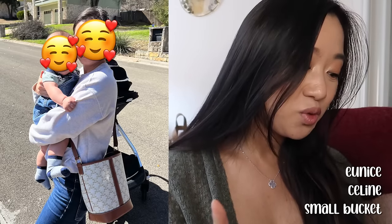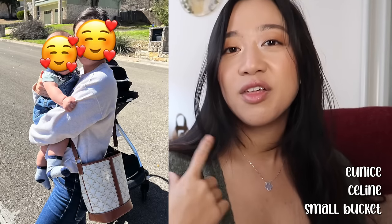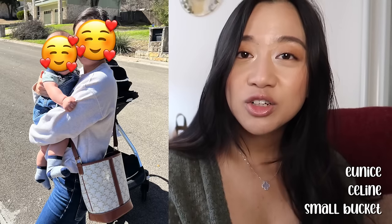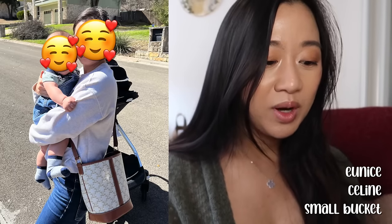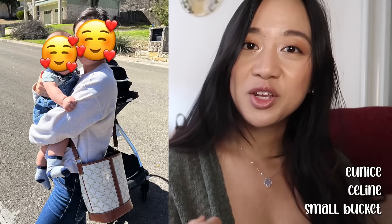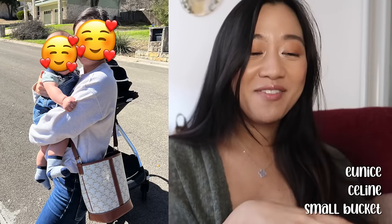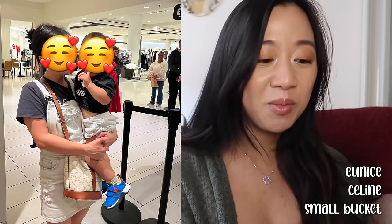Eunice told me that being a new mom, she wanted to be more hands-free, but obviously with a baby, you need to carry more things like their bottle, a pacifier, probably a handkerchief, baby wipes, tons of baby wipes. So you need something that's no fuss, because even if you have a bag with a zipper and you're holding a baby, sometimes you can't just open a zipper up, and I feel like a bucket bag is perfect as a mom bag.